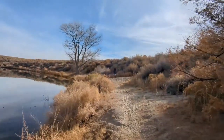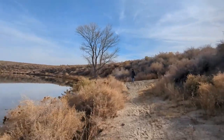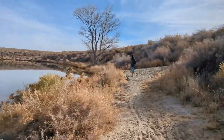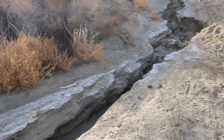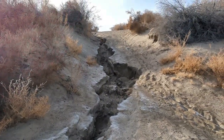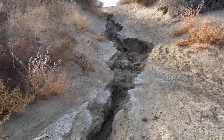There's Kelly. What do you think of this Soda Lake, Kelly? Well, it's interesting. It is interesting. Look at that ravine, Kelly. Yeah, it's huge. And it's just a lot of erosion. I think it's completely sand, isn't it? Yeah, it's just very sandy out here.